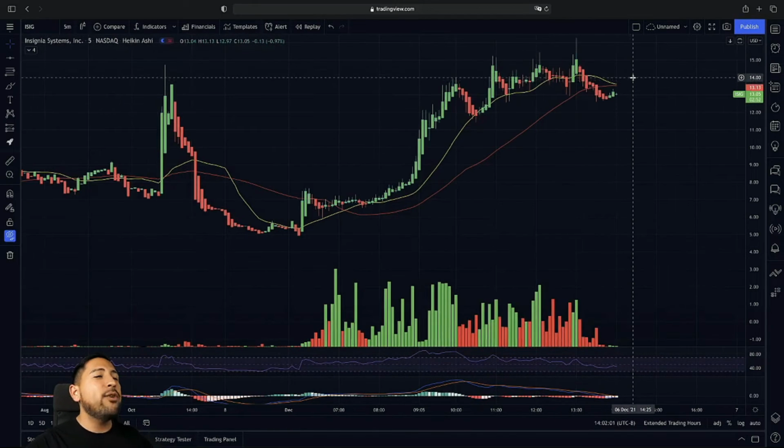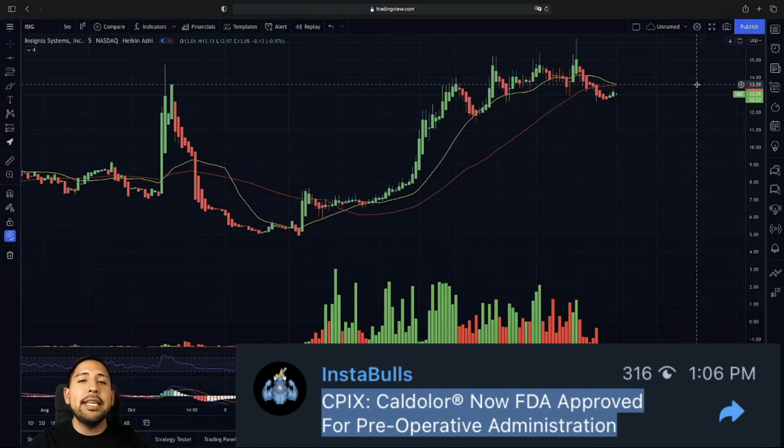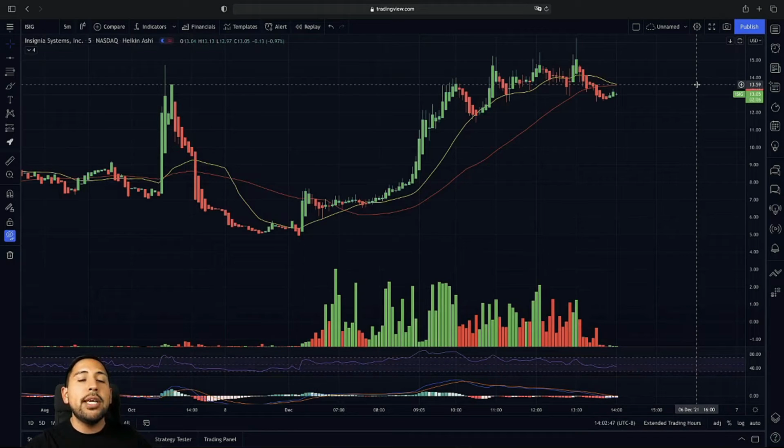That is exactly what we're looking for. Now, if we can hold the 20 over the 50 here, then in my opinion, we could have a continuation. In my opinion, with the market and the way it has been, looking for continuations from the major breakouts from the day before, we will keep ISIG on the watch. Again, if you guys do not remember, we mentioned CPIX last Monday on FDA news, and we had a continuation going to today with CPIX on no news, but however, had amazing news last Monday, so had a continuation. Going to make sure we do keep this one on the watch, just like we kept CPIX on the watch.